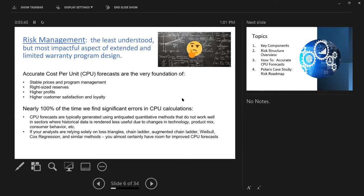In our experience, with one exception, and I'll discuss that in a little bit, we find significant errors in the CPU calculations. And one of the reasons for that is because the CPU forecasts are generally produced by using antiquated quantitative methods. In fact, these methods go back to the 50s and 60s. And they work well if the historical data is a direct predictor of what's going to happen in the future.